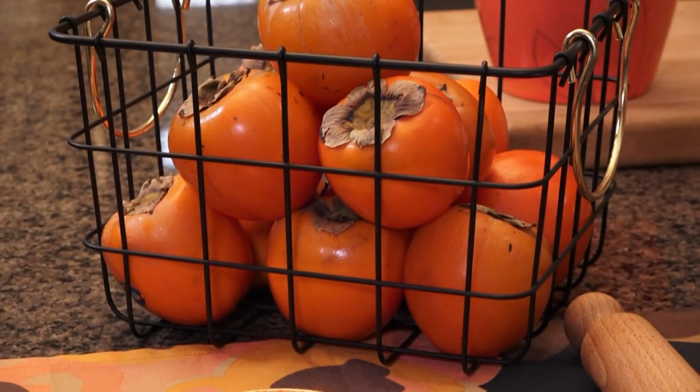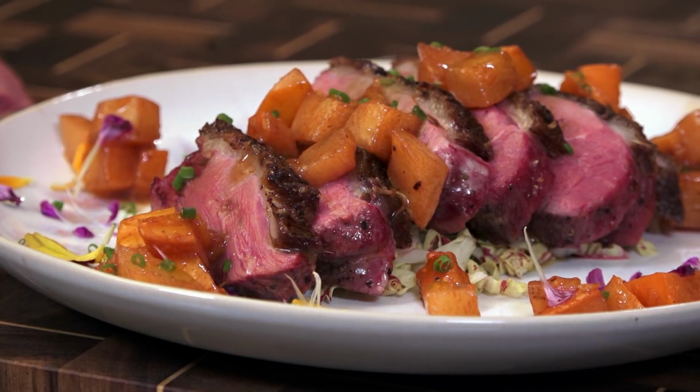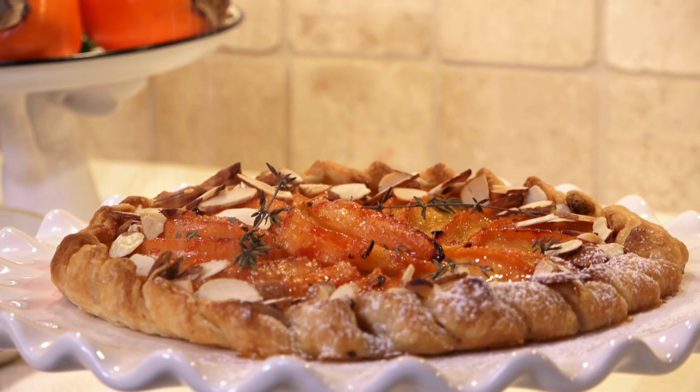I'm Chef Christine Cushing, and I want to share with you why I'm super excited about the Kaki persimmon fruit and share with you two spectacular recipes that you can use with it. One savory and one sweet.